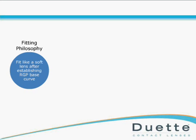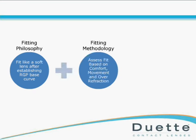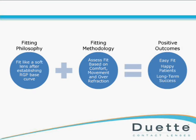It really does, but only after you've established the proper base curve, which you're going to see tonight is so straightforward and so simple to do. So you combine that fitting philosophy with the methodology of being able to assess the fit based on just comfort, movement, and your over-refraction, just like you would with any other contact lens, because we want positive outcomes. Easy to fit, happy patients with long-term success. It's good for the patient and good for you.